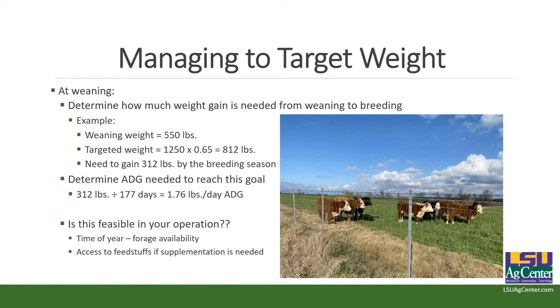Then I need to know how much weight they need to gain over that 177-day period. So if the weaning weight is 550 pounds, and let's say my average mature weight is 1250, 65% of 1250 is 812 pounds. So they need to gain 312 pounds by the breeding season. So we determine the average daily gain, 312 divided by 177, and that's 1.76, or basically 1.75 pounds average daily gain from weaning up until the targeted start date of the breeding season for those heifers.